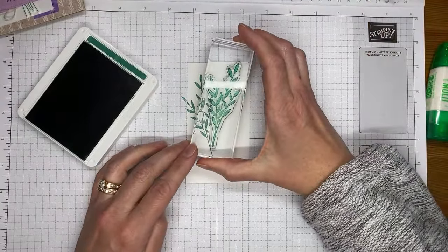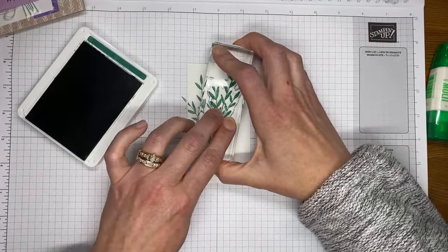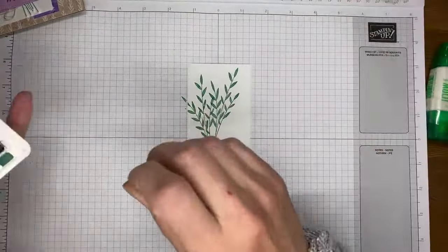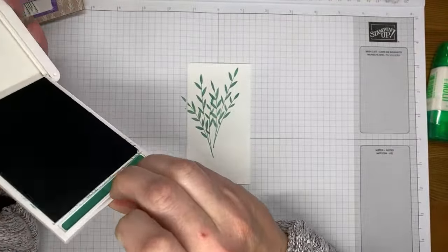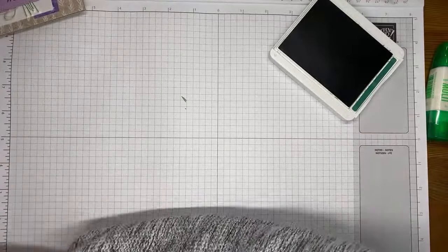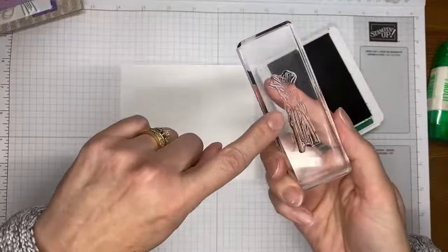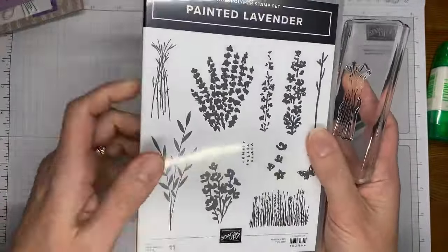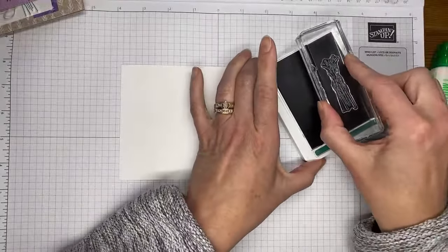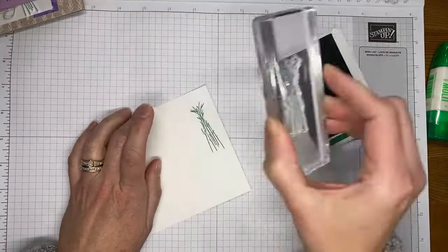All right. I'm going to stamp this a second time here on the piece of basic white cardstock, again in shaded spruce ink, just putting it a little bit higher this time. And actually, I'm going to leave that open for a second and set that aside. And then I'm going to grab another piece of basic white cardstock, and we're just going to stamp this little bunch of stems image. So that's this one on my painted lavender stamp set. And we're going to stamp that also in shaded spruce ink on basic white cardstock.